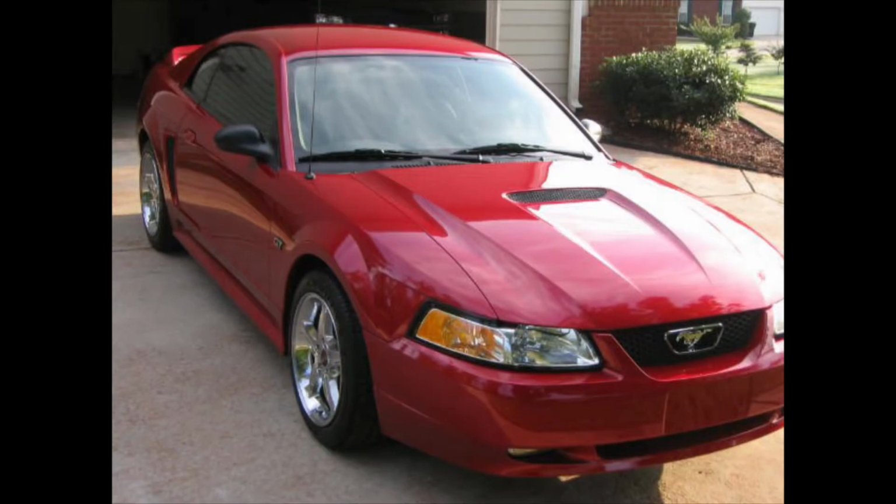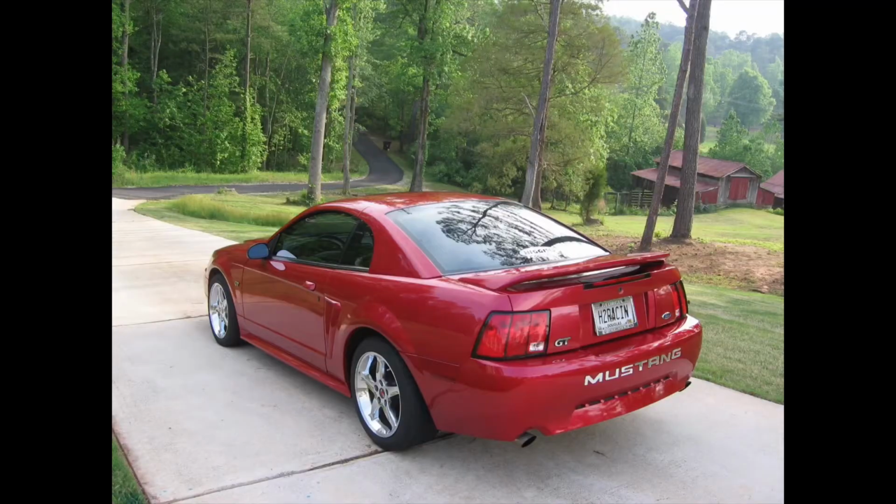So my next car, what do you do when you crash a Mustang? You buy another Mustang, right? Because that's what Mustang people do. So naturally, that's what I did. My parents found me, because I was in school and didn't really have time to look. They found me another 2000 Mustang GT. This one was laser red with tan interior, and this was in 2006. It was a few years old, but the car only had 8,600 miles on it when I got it.